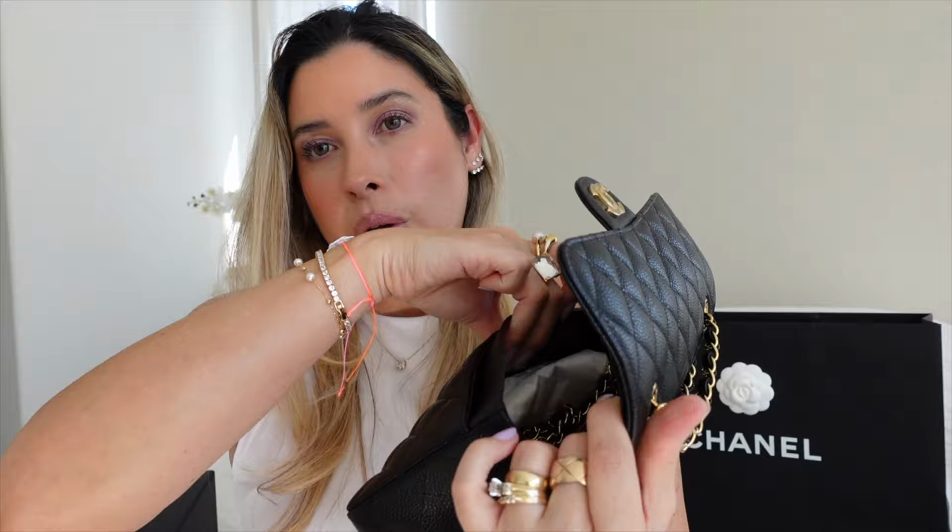Honestly, I was tempted to get this bag also in black, but in lambskin leather. But I already have my mini top handle in lambskin, and I also have my mini rectangular in lambskin too. So I said, you know what, let's just go for a caviar leather on this one. Let me know if you would be interested in me doing comparisons. I have a medium classic flap aside from this small one in another color. If you want to see it compared with the mini square, the mini rectangular, the mini top handle, let me know if that would be helpful for you.